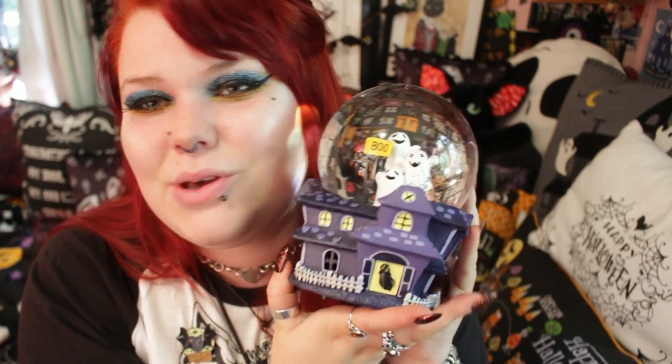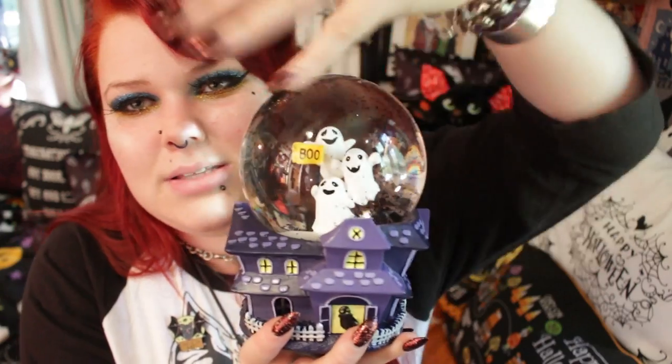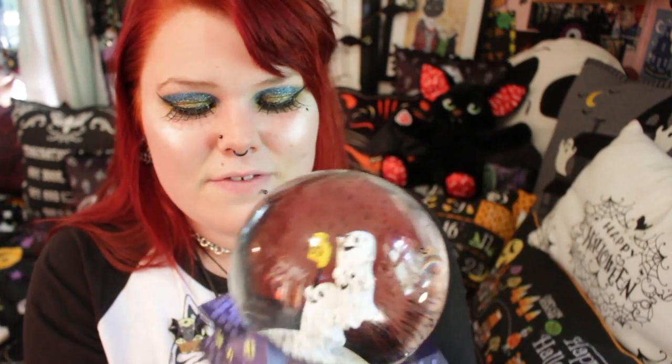I love anything with ghosts and haunted houses, as you will see from my next haul, because my next haul is all kind of house themed things. So anyway, that's the next haul. Let's talk about this. It is a snow globe. It's amazing quality. As always, I have to say, if you're only going to pick up one Halloween thing this year from HomeSense or TK Maxx, make it a snow globe.